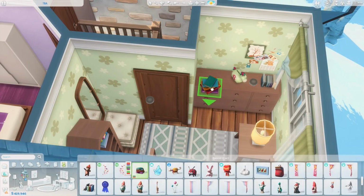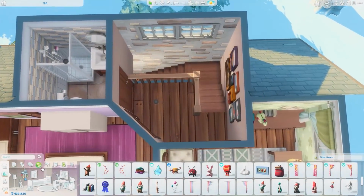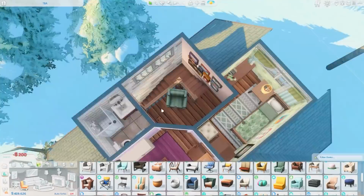And that's pretty much it for this build. Just gonna get that chair here in the hallway and add those monkey bars outside before we head on into screenshots.